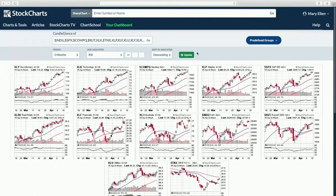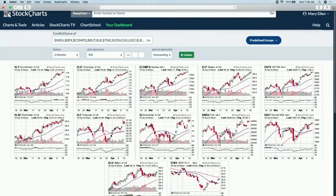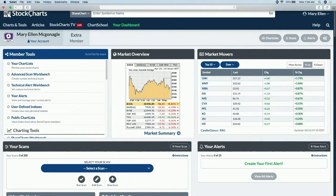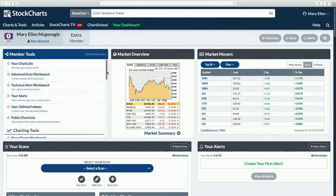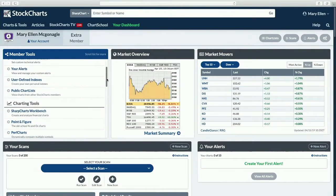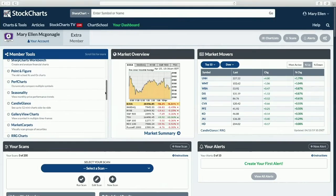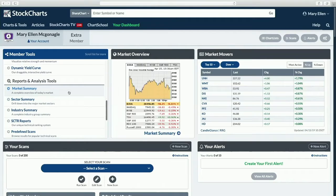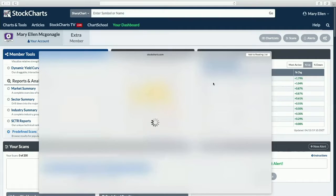So let's go ahead and take a look. I talked about using some of the preset screens here on stockcharts.com to help you uncover and filter out where the strength is in the broader markets. This is important, and I'll show you a couple of ways that this strength is going to be revealed to you. So I'm going down here to reports and analysis tools, and what we are going to do is go to predefined scans. These are scans that have been already set up for you for easy access.